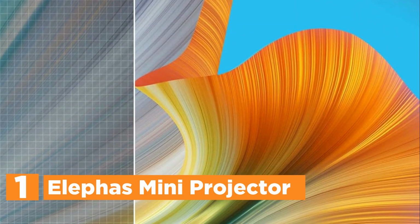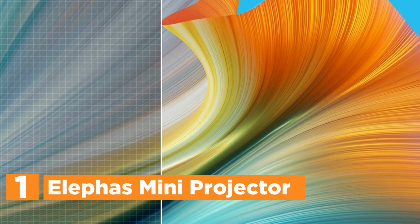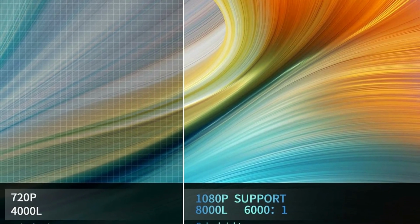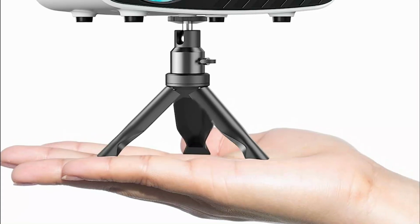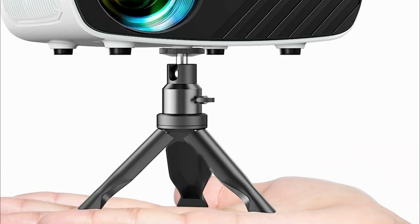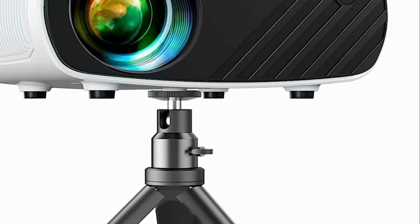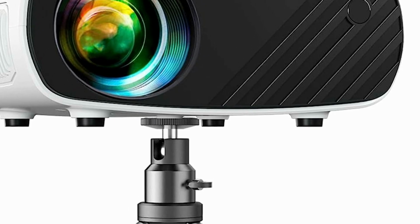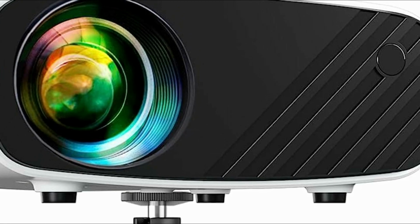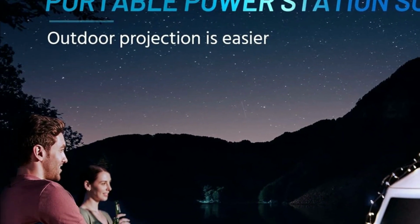Introducing the Elephas Mini Projector featuring cutting-edge 2024 technology, compact enough to fit in the palm of your hand for ultimate portability. Compatible with iOS, Android, and Windows devices, this HD projector comes with a mini stand and carry bag, along with portable power station support, ensuring entertainment on the go. Whether indoors or outdoors, enjoy crisp images with its Germany's Osram LED projection technology and 1080p HD support, powered by a German emerald glass lens for true-to-life colors on a massive 200-inch screen.